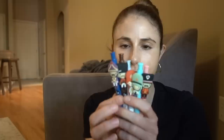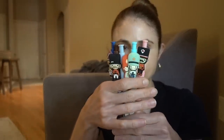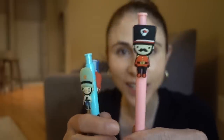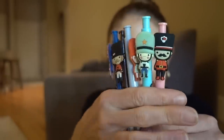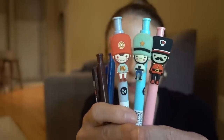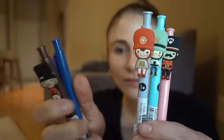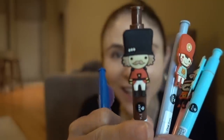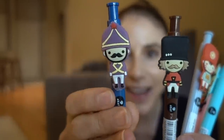I went a little berserk because I mean, I write constantly, so it's not as though you can never have enough pens. And these are so cute. Aren't they? I think they're gonna look adorable come Christmas time, like in a little glass jar or something on my desk. How festive. I love this guy and him. Oh, they're so cute. So I got those.